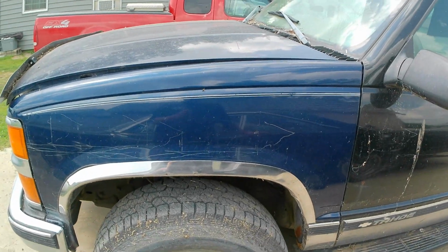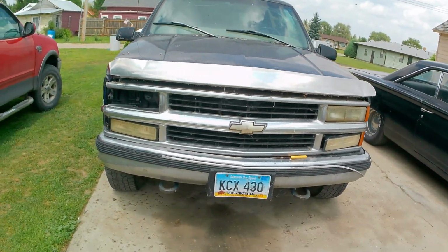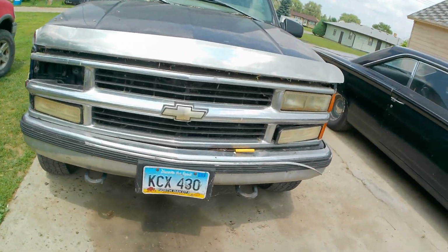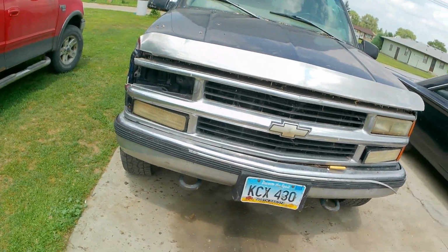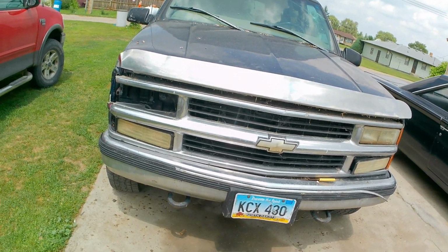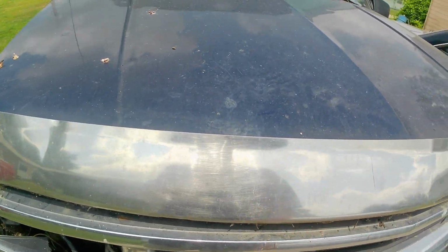I have no clue. I thought about fixing it a few times, and I thought about taking it on some sweet jumps and seeing what would happen. Yeah, I was looking for that one day, and there it is. It's fine right there. See, someone took one of the headlights, and maybe that was me, I don't know, but I don't think I did. That was high dollar back in the day.